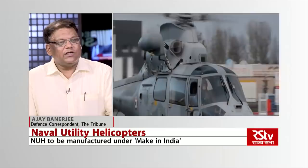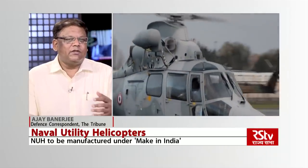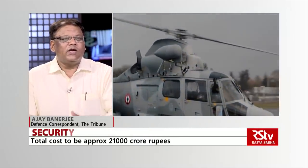Chetaks flying on them looks very odd, and the technical parameters of the Chetaks have their own limitations, flying at sea, flying at night. The technology is 1960, imagine. We are living in 2020 now. Six months down the line, it will be 2020. So you are flying a helicopter which was designed 60 years ago for some other need, some other wars, some other requirements. Today, you have a different requirement.